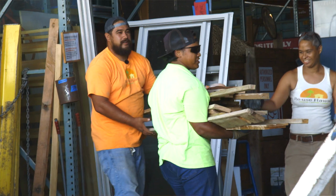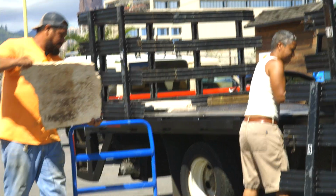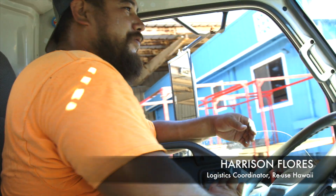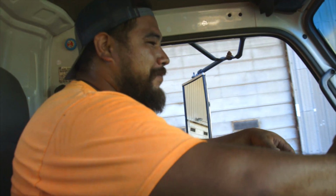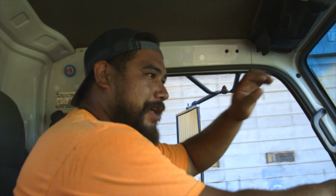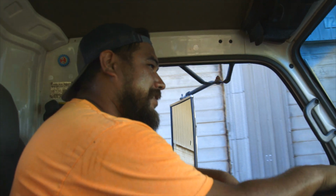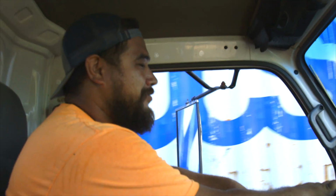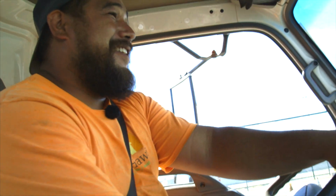My name is Harrison Flores. I am the logistics coordinator for Reuse Hawaii. I just did a pickup today. Brand new unpainted cedar lumber. It was like 1x4 and 1x6, and if we didn't go pick it up, it would have been tossed right into the landfill, brand new lumber. You see it's all redwood, old growth wall boards, and they just want to smash it down. It kind of breaks your heart. And that's what we try to fight for, is to get that back in here.